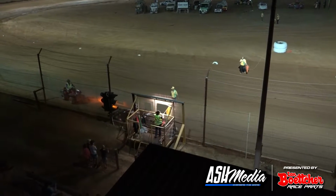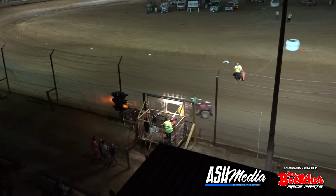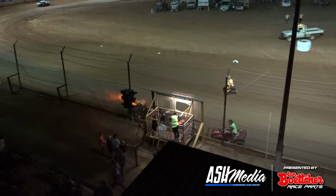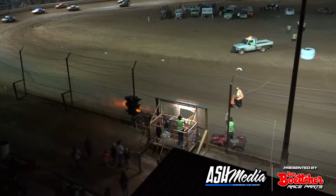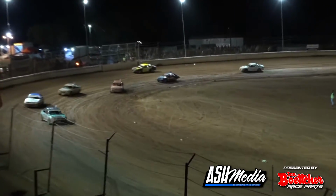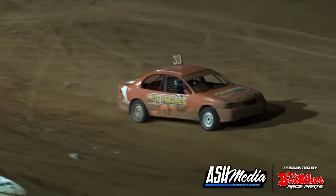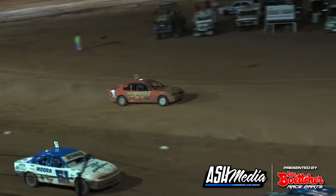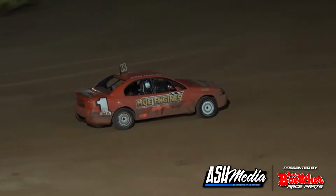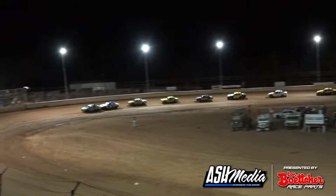Oh my goodness. 25 laps down, and we've got an incident with the leaders. Stephen Laidlaw, the leader, has been sent to the rear of the field for causing the stoppage, an incident with Rod Massara and the 73 car of Glenn Hoskins. We're going to get a new national champion.